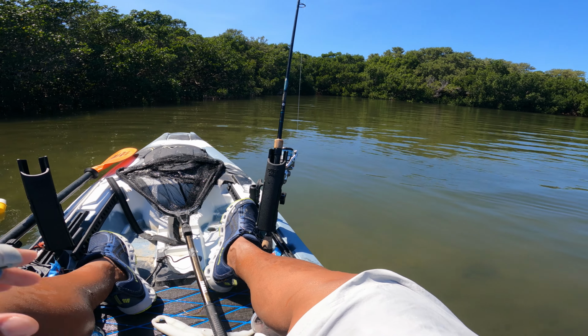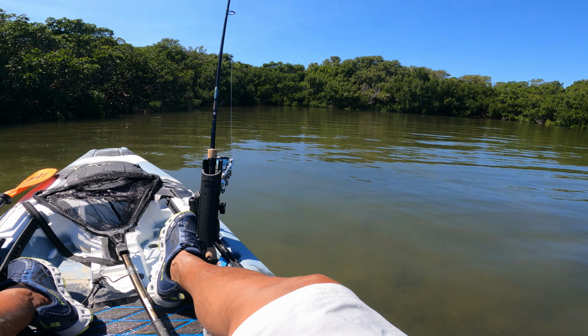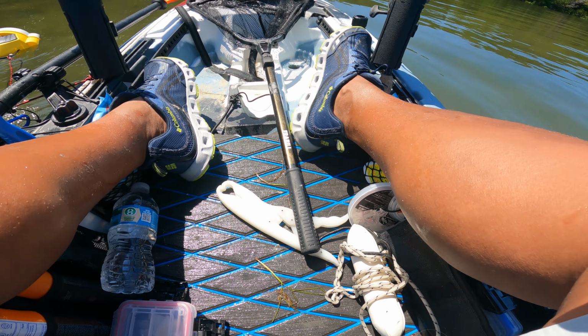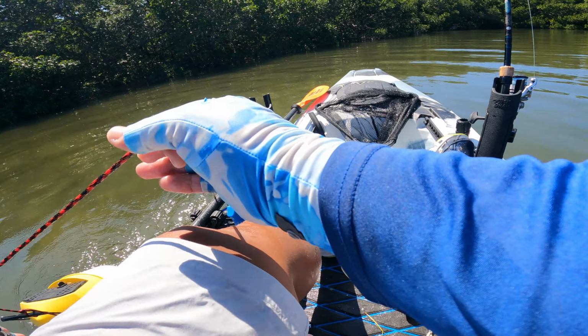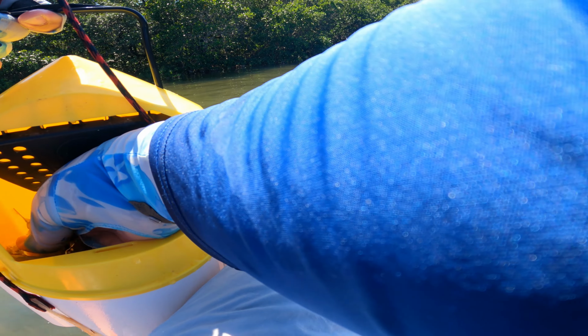I mean, none of them stole the bait, so we're being super efficient out here. And I may switch to artificial in a minute. I have a ton of shrimp, so let me just give another shrimp a go, and then we'll probably toss around the little Z-Man, see if we can get them to eat that.